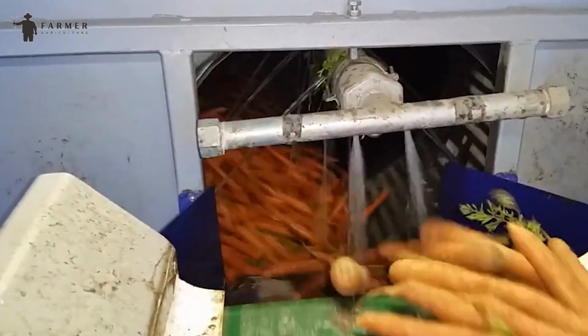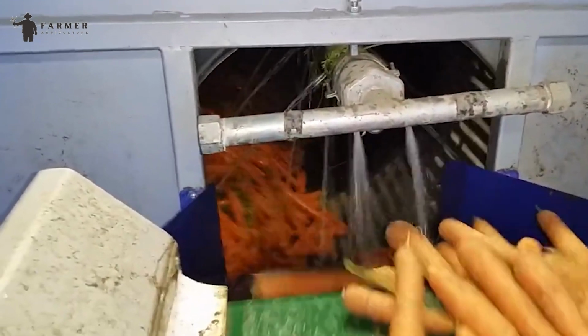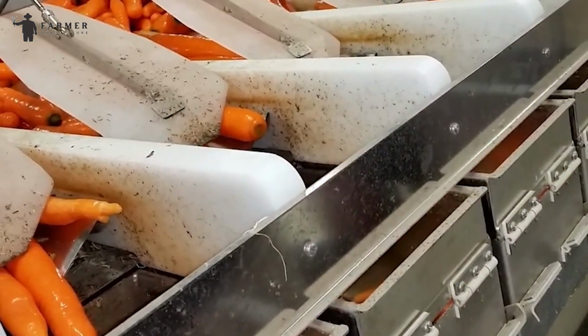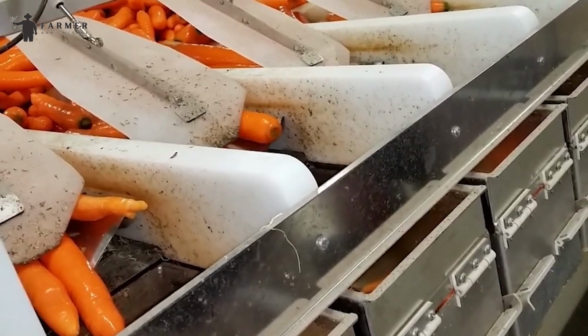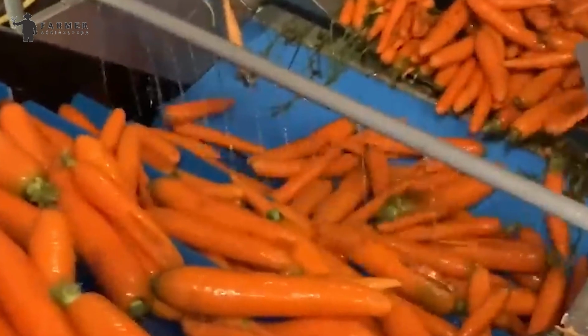As carrots move forward through the belt, the water jets throw water on the carrots with high pressure to remove any stubborn and remaining dirt. At the same time, the brushes on the other side gently scrub the surface of the carrots. In some machines, these two processes are done separately.